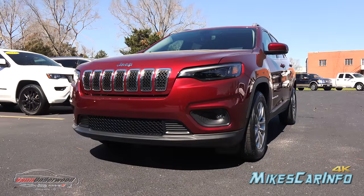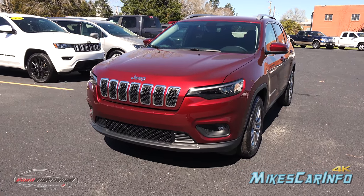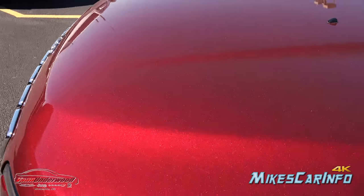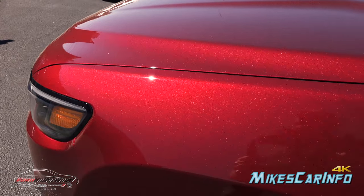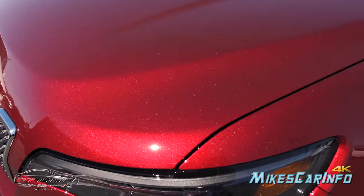The name of this color is Velvet Red, and this is the beginning of pollen season, so hopefully you'll be able to see the color well. There's a little bit of pollen on it. It was clean just a little while ago, but the pollen is falling fast. But man, is this a fantastic color. When it's nice and clean in direct sunlight, it looks good.